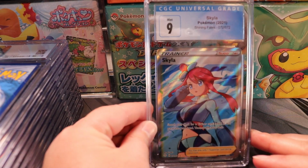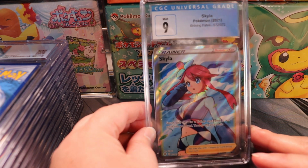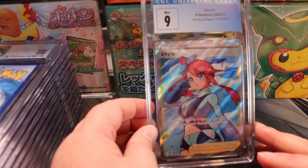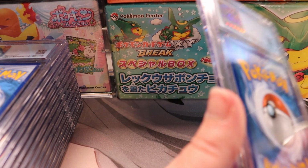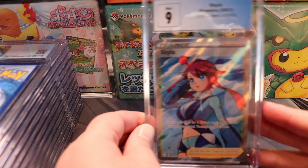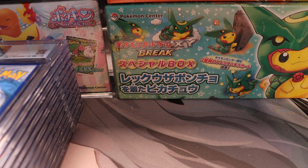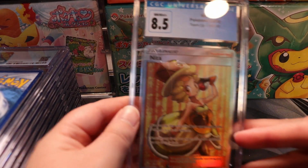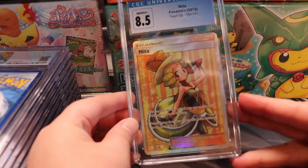Ooh, Skyla from Shining Fates. She is a very beautiful card. I absolutely love Skyla. And you know what? I am okay with a 9. She is very, very pretty indeed. Still looking for a 10. Oh, I thought she was cute.